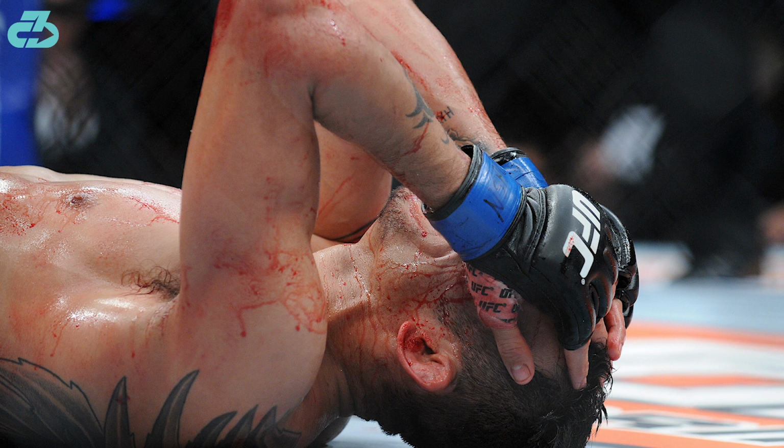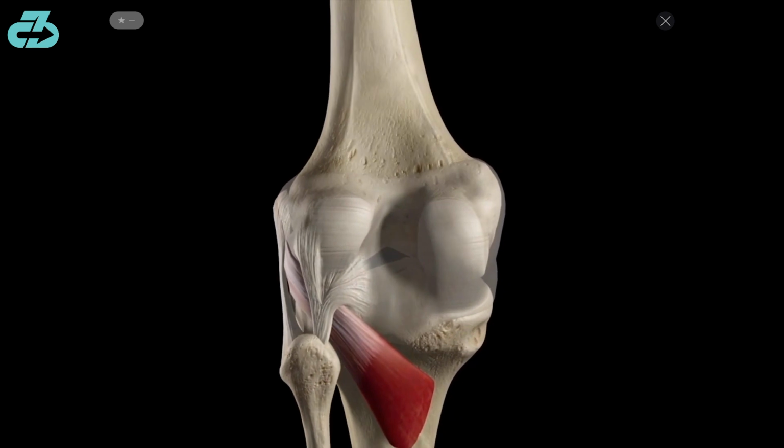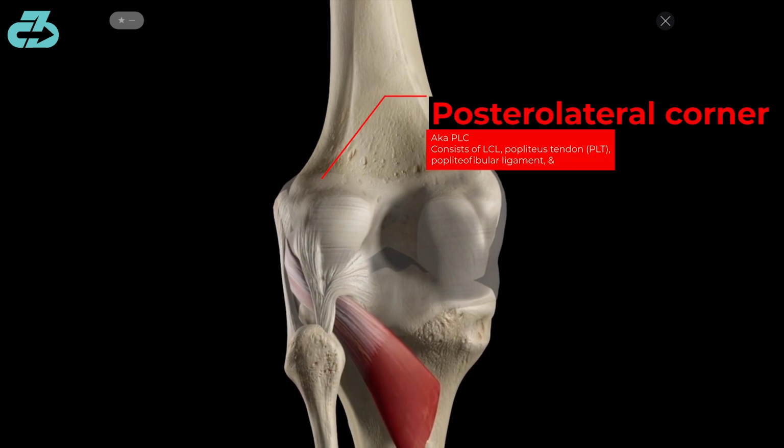However, isolated LCL ruptures are extremely rare, less than 2% of all knee injuries. Accordingly, it's very likely that Tony also had damage to what's known as the "posterolateral corner," PLC, which, in addition to the LCL, also consists of the popliteus tendon, popliteofibular ligament, and the posterolateral capsule.